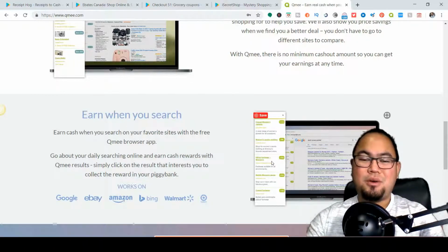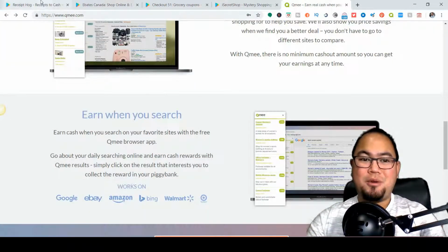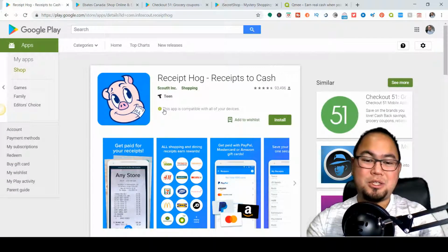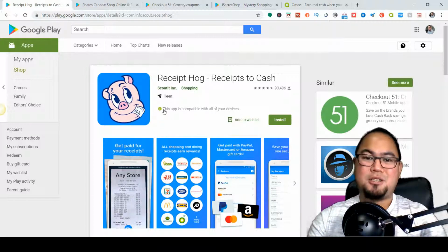So this is it, guys. I really hope that you'll try these apps out, and I'm really excited about them, especially this Receipt Hog. It's really helpful. Even though you're paying for your purchases, at least you get your cash back, right?